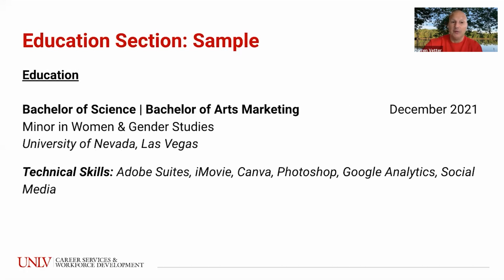So here's another example. So we got dual bachelors again. This one added a minor. So we got a minor in women and gender studies. The dates are over on the right. And then this one took advantage and added technical skills in this section of the document, which is totally fine.